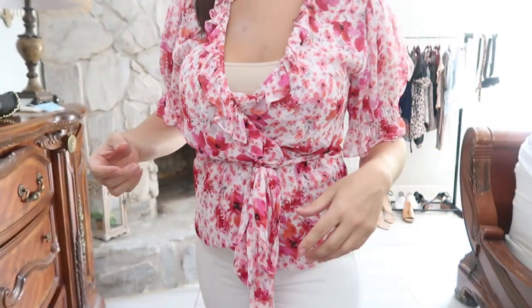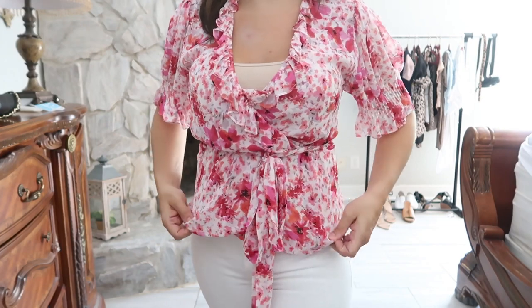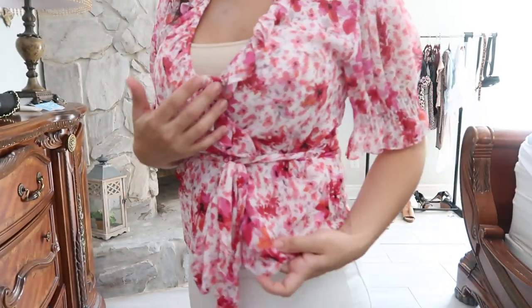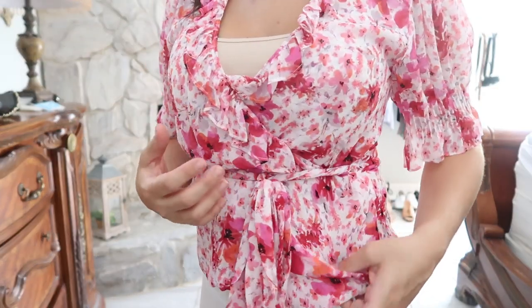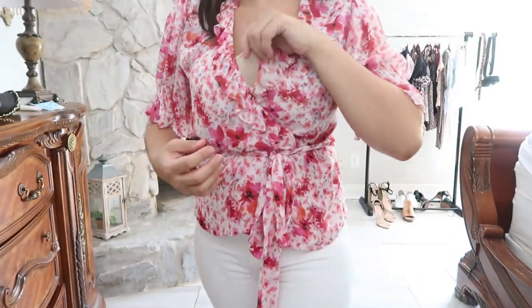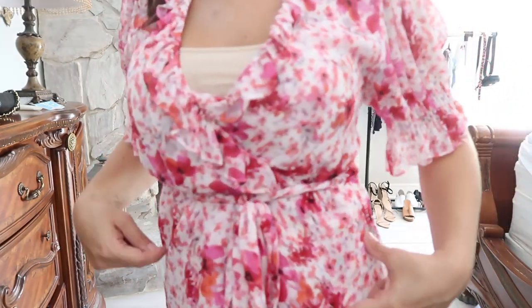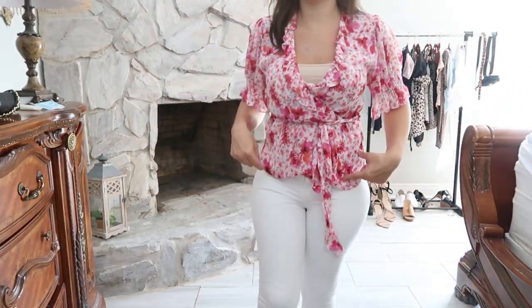Really lightweight chiffon material. I'm wearing a size medium. It is true to size, really comfortable and lightweight. And I'm wearing a tank top underneath, but you really don't need to. This tank top is from Forever 21. This also has a matching skirt that goes with it.